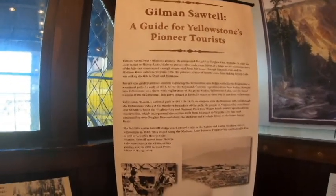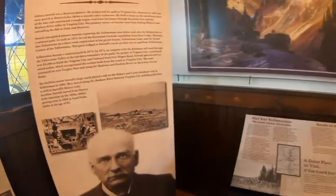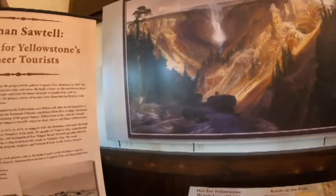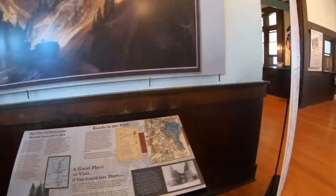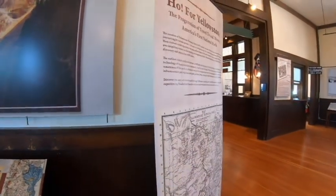Several of these travelers described the trip in newspaper articles. These articles appeared in Virginia City, Helena, and Deer Lodge. They fueled Montanans' interest in visiting the upper Yellowstone, encouraging the U.S. Congress to establish the national park.